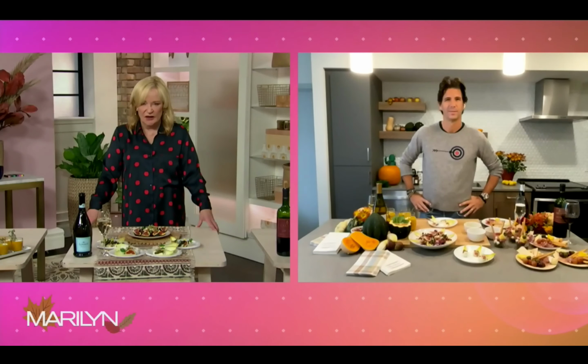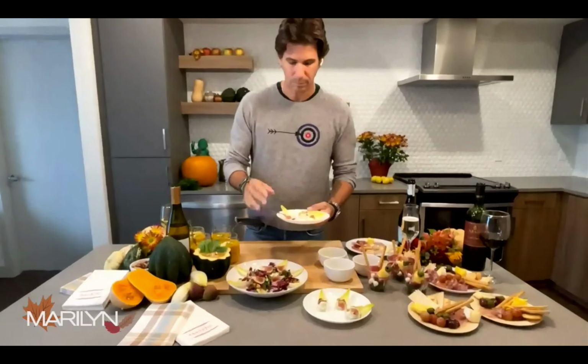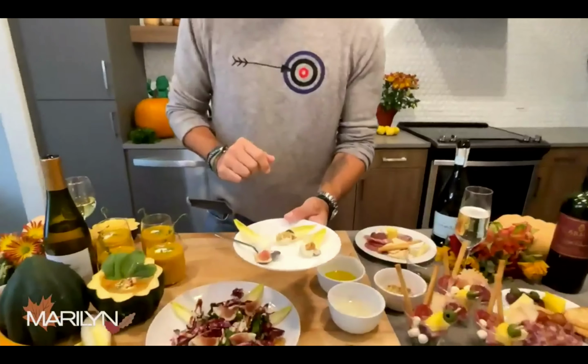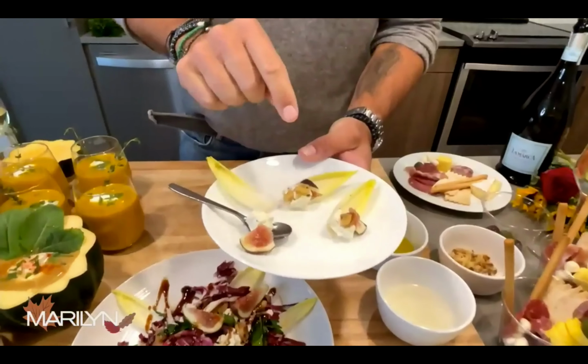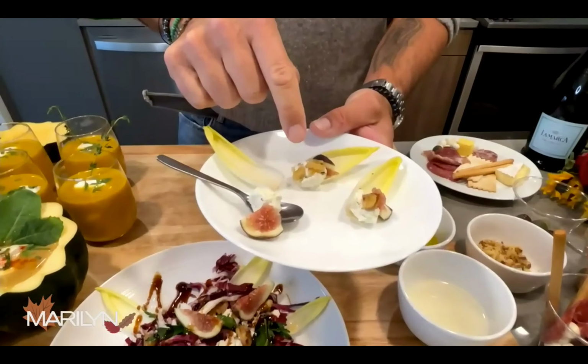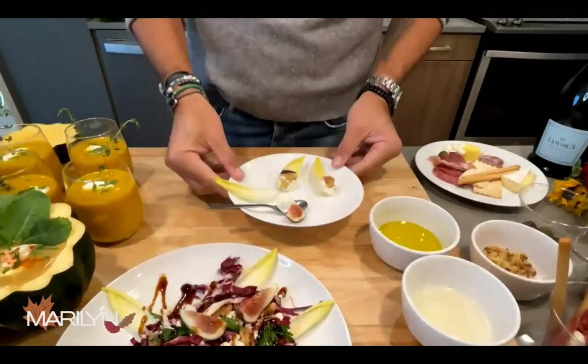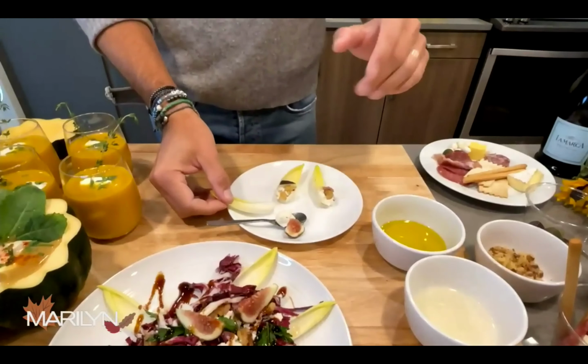Oh, it looks so delicious. And I see you've paired it with what? Prosecco. But before I go to the Prosecco, I want to show you one quick thing. If you want to serve this as a stand-up, we did these little endive leaves. It's really simple. It's an endive leaf that I added goat cheese, a little bit of crumbled walnut, and a little bit of fig to it. I'm going to show you how I demo this really quickly, because this is important. And you get all these recipes on marilyn.ca.